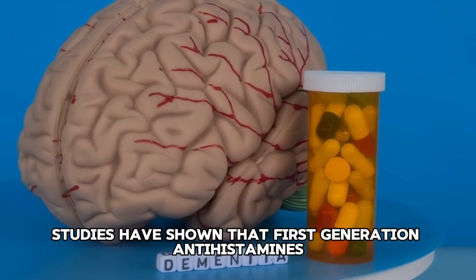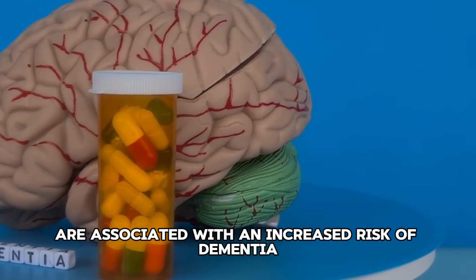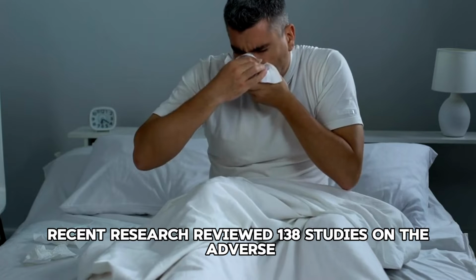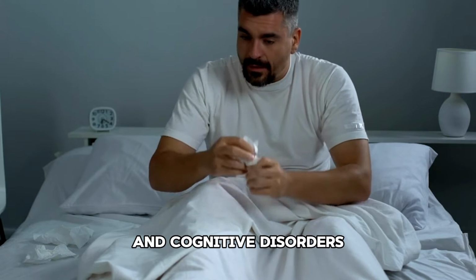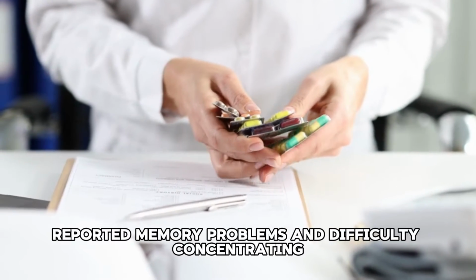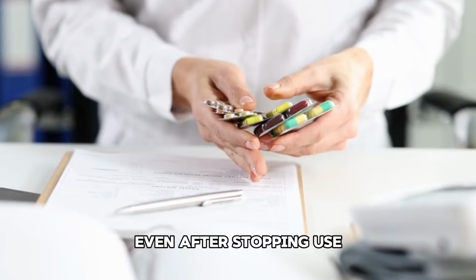Studies have shown that first-generation antihistamines are associated with an increased risk of dementia. Recent research reviewed 138 studies on the adverse effects of these medications and found a strong association between prolonged use and cognitive disorders. Patients who used these medications regularly reported memory problems and difficulty concentrating even after stopping use.